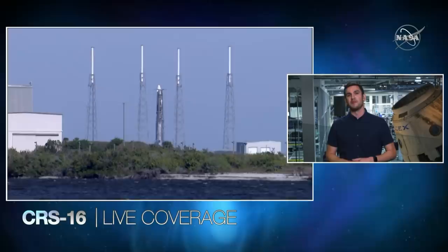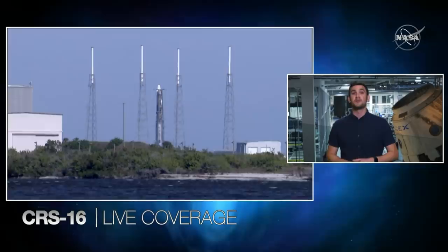That's when it coordinates timing with Falcon 9 and makes sure its systems are all healthy. Next big step for Dragon is to move to internal battery power at T-minus 7 minutes.